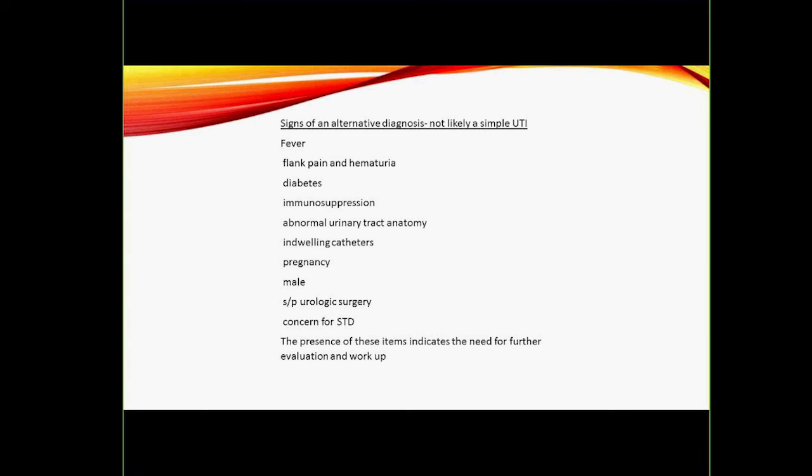So what constitutes a complicated problem? This would be when you're looking for signs of an alternative diagnosis. Fever, obviously, brings you to think of systemic problems such as pyelonephritis or urosepsis. Flank pain and hematuria would make you think more of kidney stones. Diabetes makes everything more complicated and more likely to have systemic disease. Immunosuppression does the same thing.